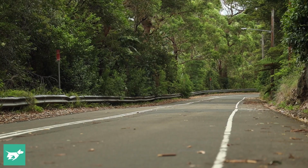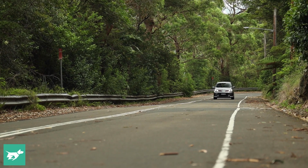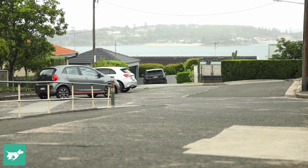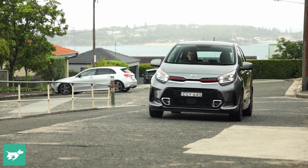This GT line does get a couple of niceties. You do get rear parking sensors, and across the range you get a rear view camera, which is fairly crisp and good to use. The other safety point worth mentioning in this Picanto is that while it does have traction control and ESP, they are pretty rudimentary systems, and in practice it takes a long time for that ESP to kick in and do anything, certainly about understeer. So it's not quite as well equipped as some more expensive rivals in the safety department, but it is a lot better than some of the vehicles that it competes with, like the Mitsubishi Mirage and the Suzuki Swift, for example.